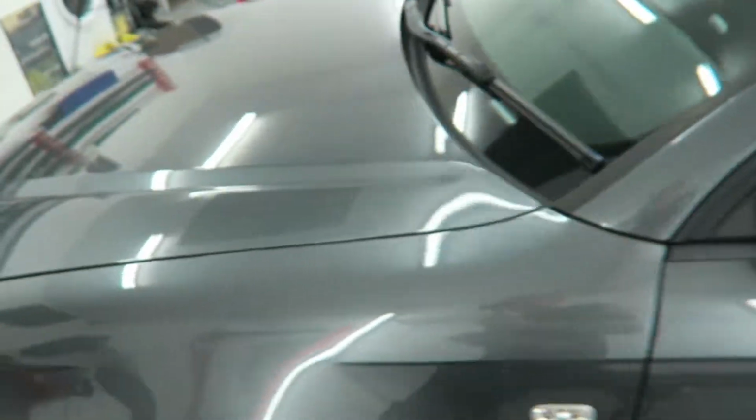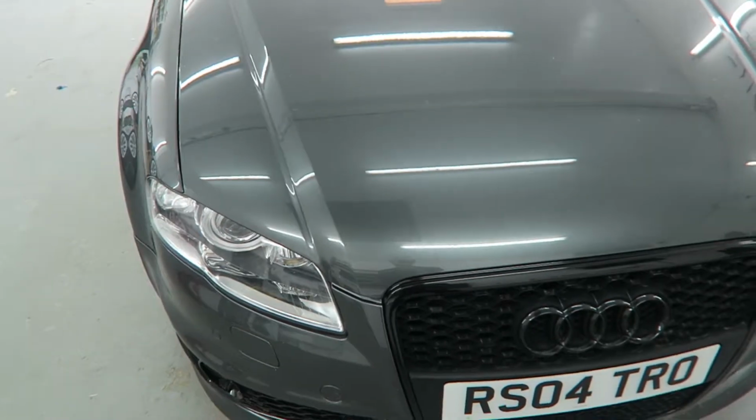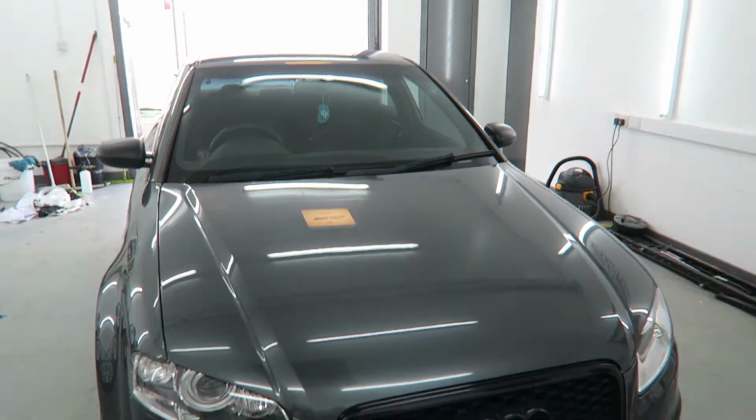Yeah, this is a good day today. It's actually an Audi RS4. It's coming here for detailing and all the bits and bobs.